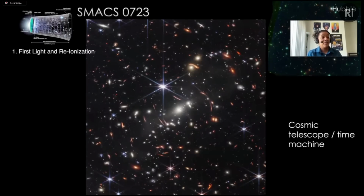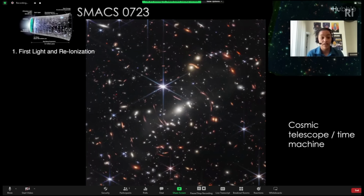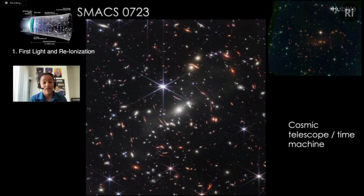So let's start as far out as we can possibly get. This image highlights objective 1, the first light objective. We're looking back in time to see those first stars and galaxies forming in the early universe. The universe is less than 13.8 billion years old, and the things we're looking at here are up to 13.5 billion years old. So we're looking right at the start of the universe when it was first born. This is SMACS 0723, which is a galaxy cluster. And this galaxy cluster, the fuzzy things right in the center of that image, like the fuzzy white thing.